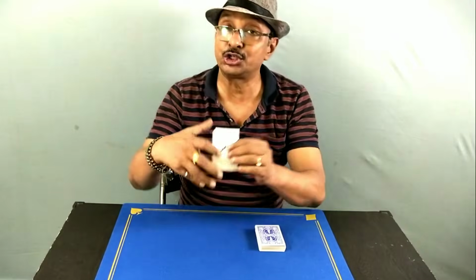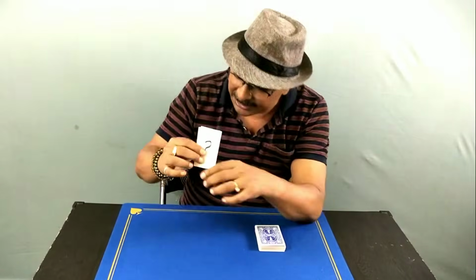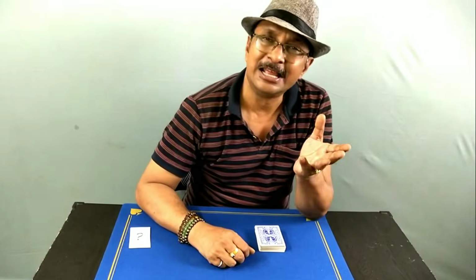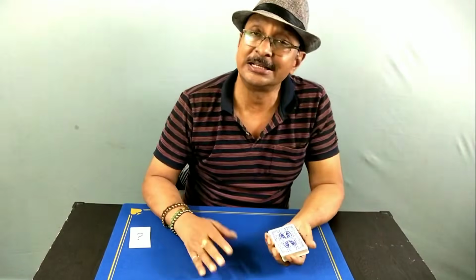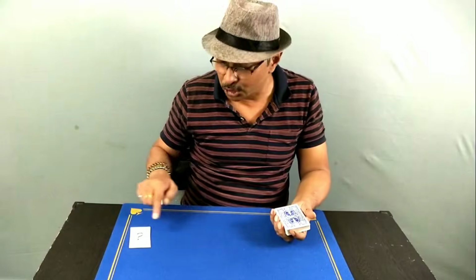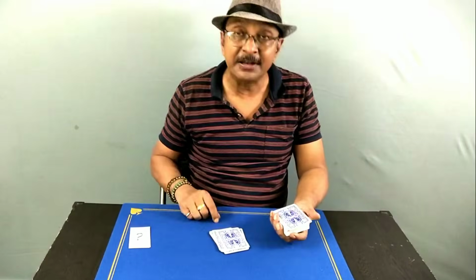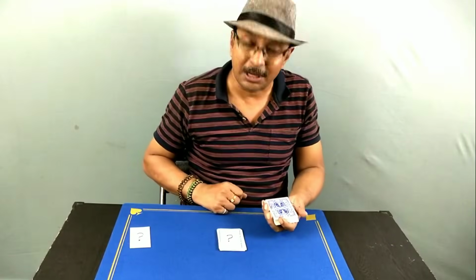In the meantime, you also show that there are two cards with question marks on them. These are blank business cards, and we'll get back to this a little later. So what is the number you are thinking, sir? Now he says he is thinking of 11. Fantastic. Do you want to change your mind? He will say no, probably. So we are going to deal 11 cards and mark that spot with one of these cards. 1, 2, 3, 4, 5, 6, 7, 8, 9, 10, and 11. And this is marked with one of these question marks.